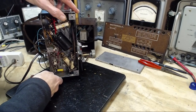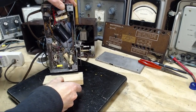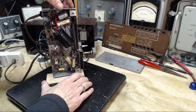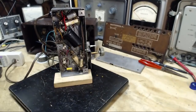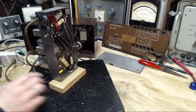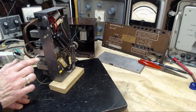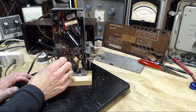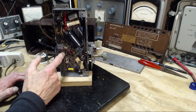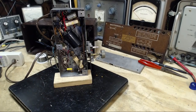This way with a block. There. Perfect. So we're going to want to inject the signal into this covered tube here. Let's figure out the grid of it. Okay, I know what I'm doing, believe it or not. I'll get it all set up here.